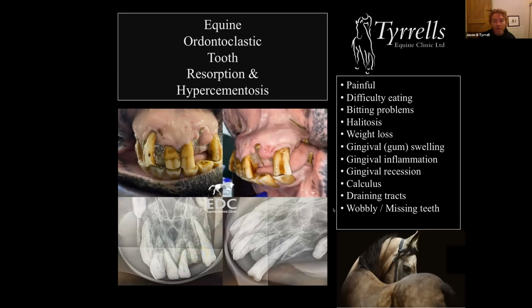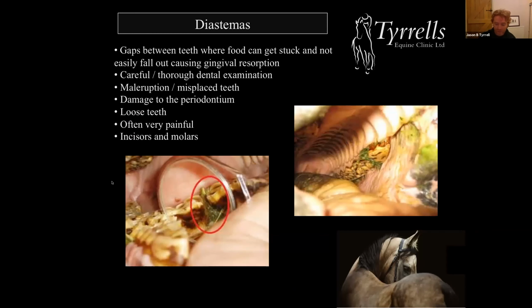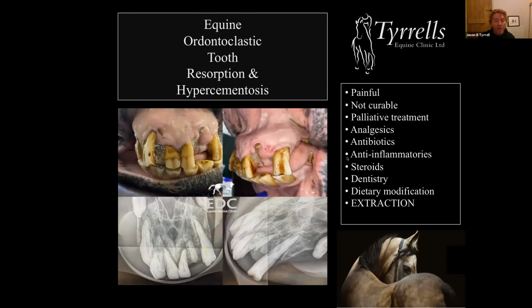So what can we do about it? This is painful, it's non-curable, okay? So the key is to see these things early. We've got to be looking for them. Palliative treatment only, really. Analgesics, painkillers, anti-inflammatories, antibiotics, sometimes steroids. These can help, but they won't cure.